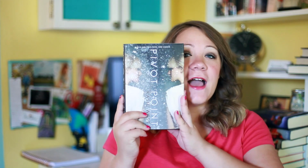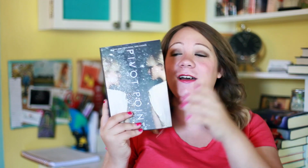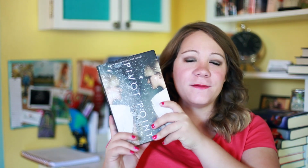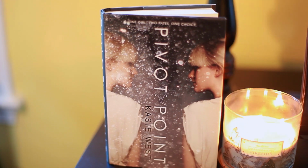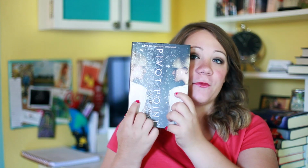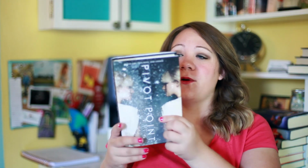Coming in at number 7 is Pivot Point by Kasie West. I love this strictly for all the bokeh. I am such a sucker for bokeh stuff. I love bokeh when it comes to photography. Ugh, sign me up. I know it's technically probably not bokeh, but it looks like bokeh to me. The whole aspect of it is the same girl, mirrored in a way. If you read the book, you will totally understand why, but I just think this is a great cover.